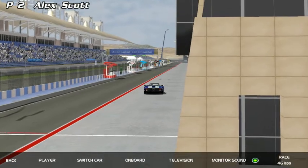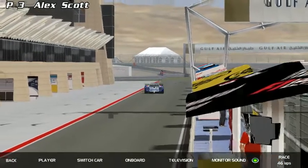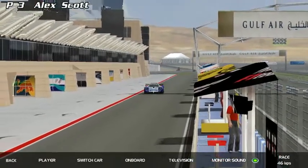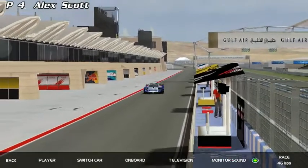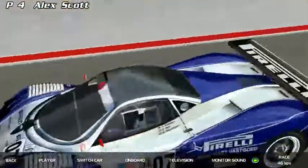Well, we just lost somebody. I don't know who we lost. Oh, Alex Scott unfortunately cannot make his pit this lap. He blew the pit entrance, he blew past his pit stall, and his crew is just not there to service him. He's going to have to go all the way back around and come back in. That is a shame for Alex Scott.